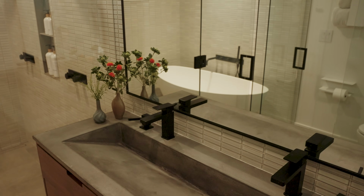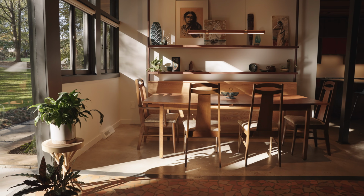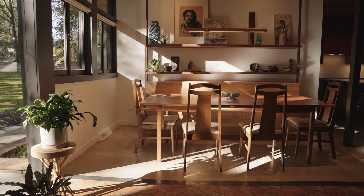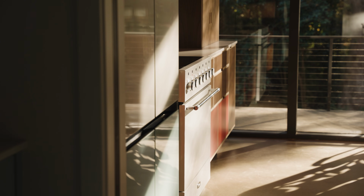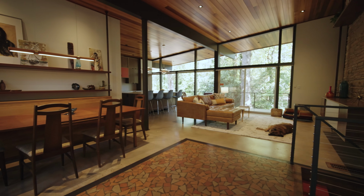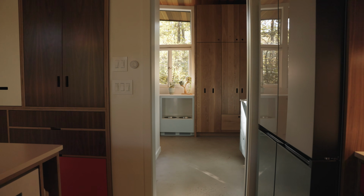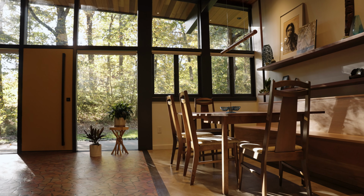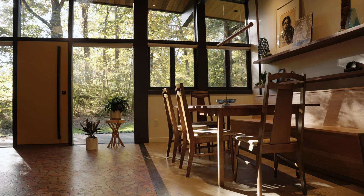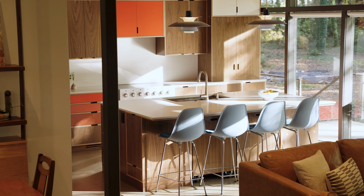One of the unique things about this project is the client was so committed to the mid-century modern style. The use of materials and the color palette, the flow and functionality of the layout. So we were able to do really special things in a unique way that we would not have been able to do if the client had not seen the value in what the outcome could be.